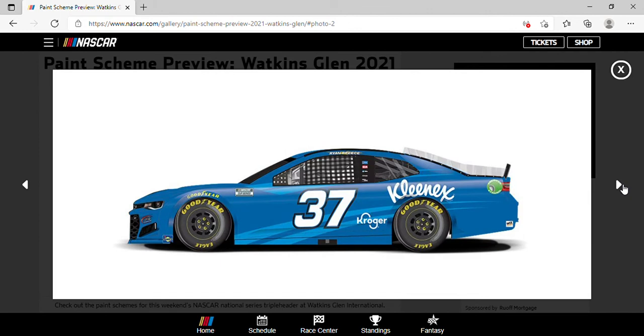Anyways, here's Ryan Preece in the number 37 Kleenex Chevrolet Camaro. Not a lot of detail. Just simply says Kleenex above the left and right rear wheel. My only criticism of this car is that they could have painted the rims white, and that's pretty much it, to match the number. I do like the blue, obviously.